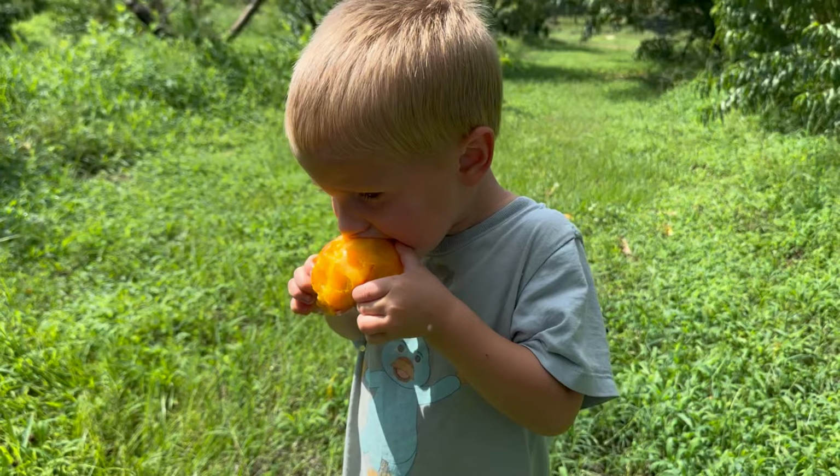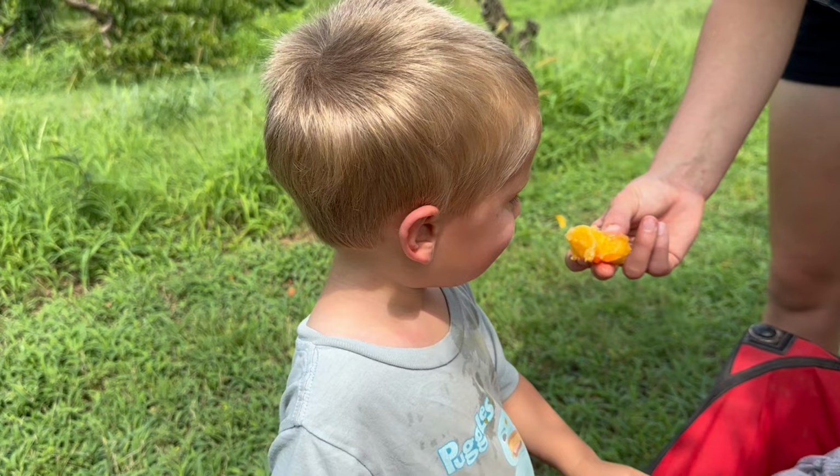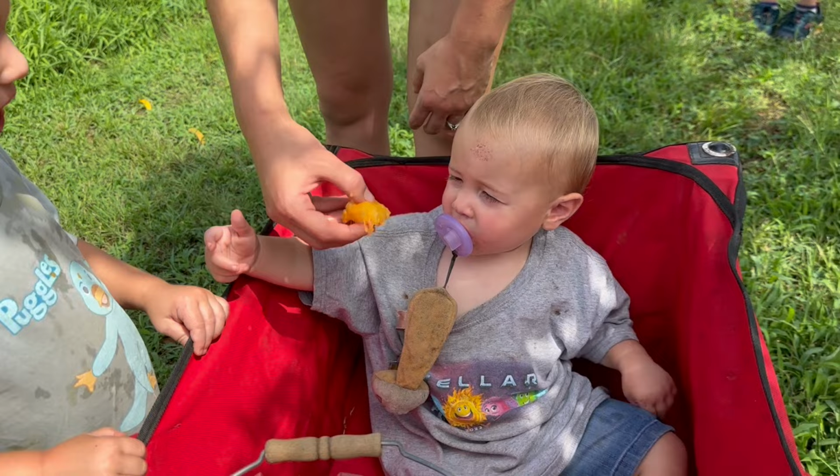All right, we're out here at peach picking paradise. We come out here almost every summer to pick peaches. We got real good peaches. The kids are probably going to be sticky in a minute. Yum, you want the rest? Rosiah wants another bite now. Okay, here. Fine, take it back.